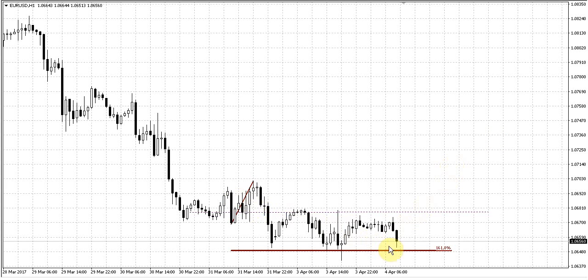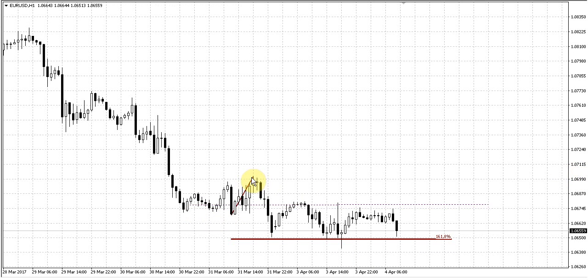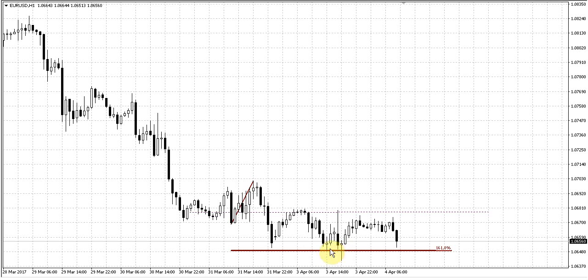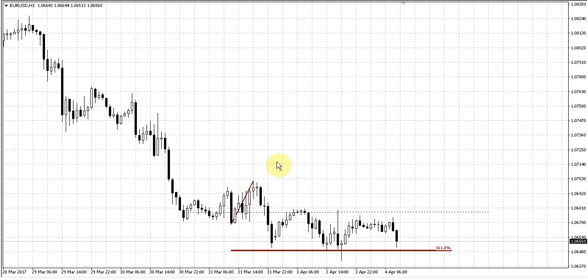If the downward action continues, maybe some wedge pattern will be formed here. But right now, since the lower border of this consolidation is 10650, the appearance of some kind of head and shoulders shape looks more probable. So that is our view on the euro currency right now.